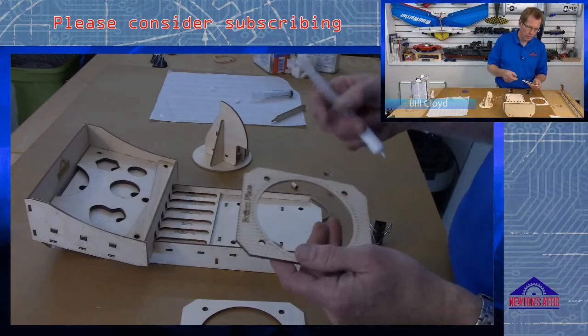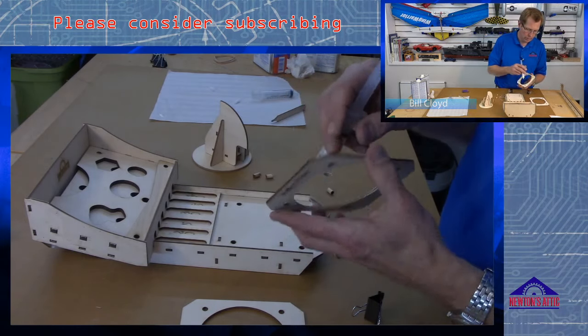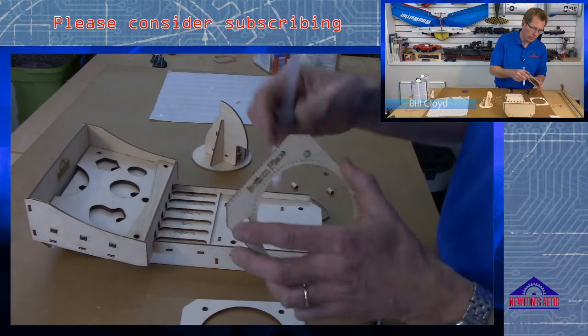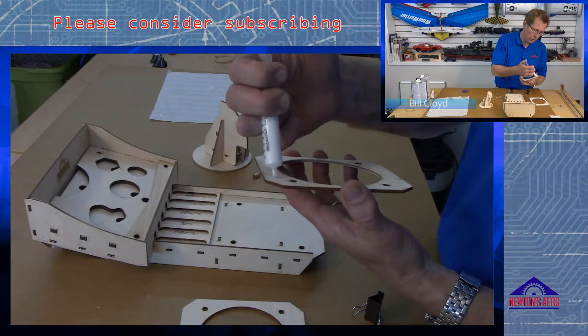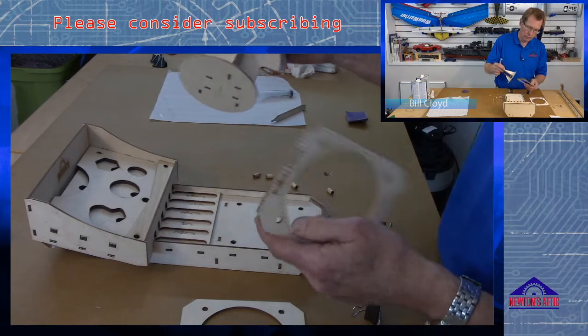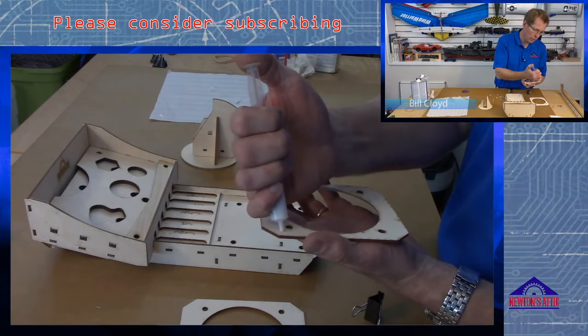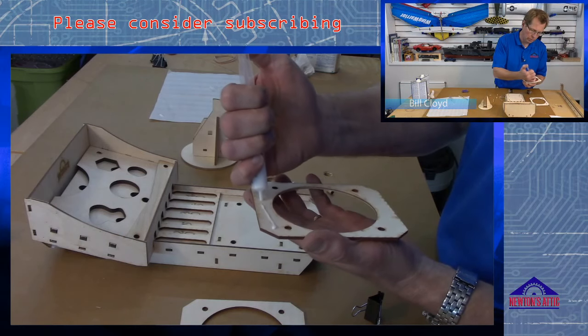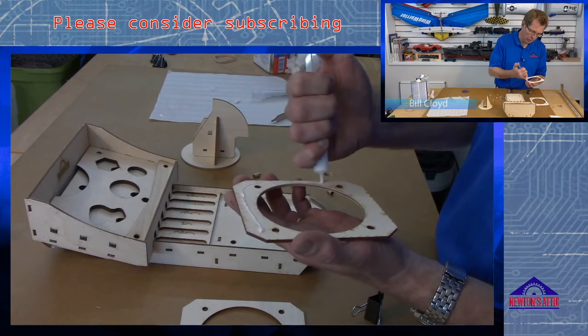So, I've got the bottom piece. What I'm going to do is put glue on the back side. Now, you notice we want to keep glue away from this hole because we don't want to glue this piece to this piece. So you want to make sure when you put the glue on here to keep it far away from the edge of the hole. And you may get a little bit of glue, particularly around this thin part here.